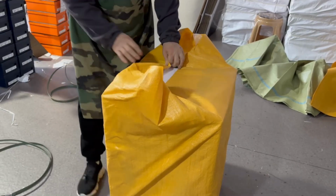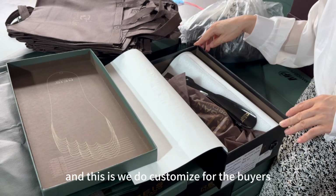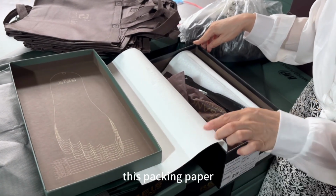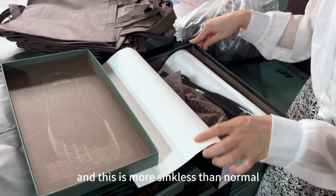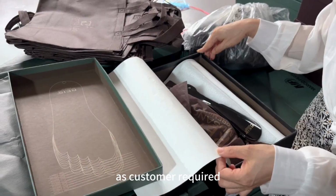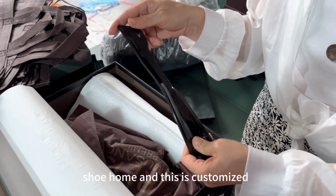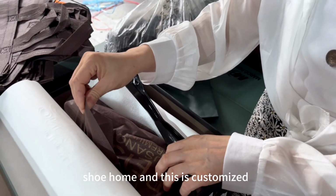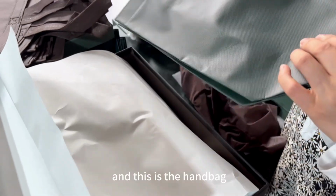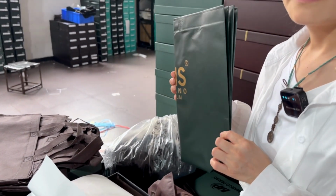Let's show you the packing stuffs. And this is what we customize for the buyers. This is a packing box. This is a packing box cup. This is packing paper. This is thicker than normal, as the customer required. This is a customized shoe home. And this is a customized dust bag. And this is the handbag.